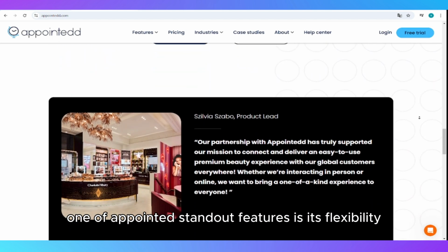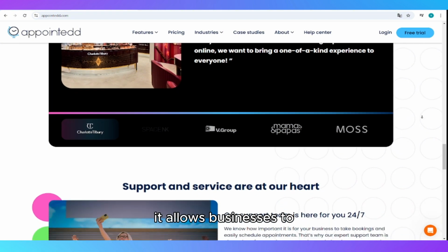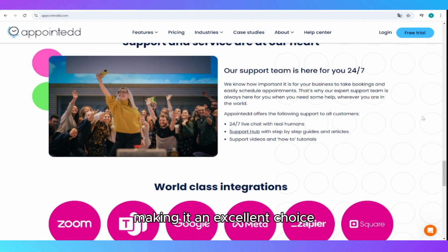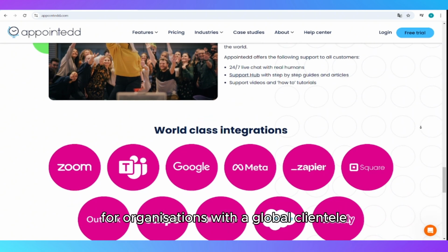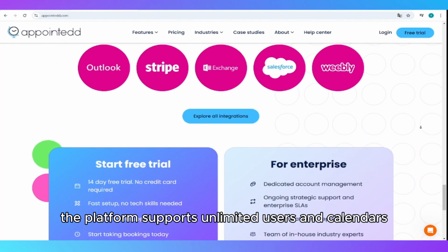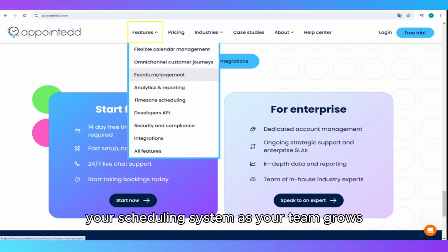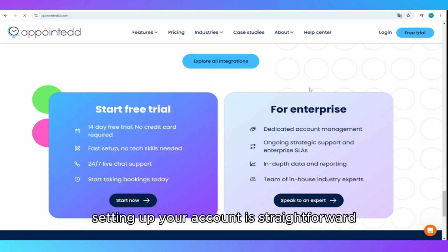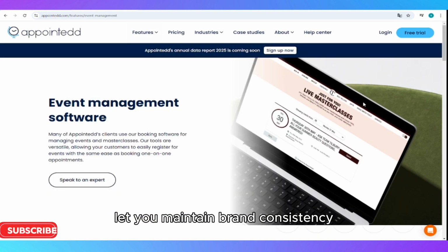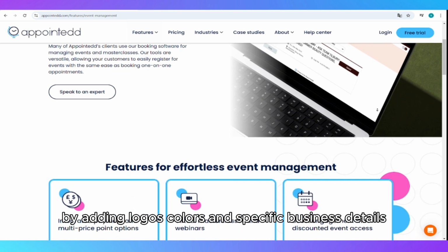One of Appointed's standout features is its flexibility. It allows businesses to manage bookings across multiple time zones seamlessly, making it an excellent choice for organizations with a global clientele. The platform supports unlimited users and calendars, which means you can scale your scheduling system as your team grows. Setting up your account is straightforward, and the customizable booking pages let you maintain brand consistency by adding logos, colors, and specific business details.